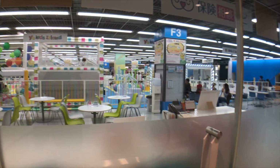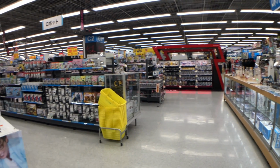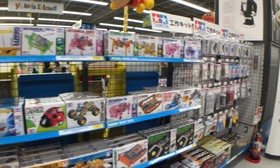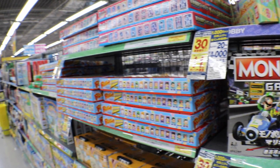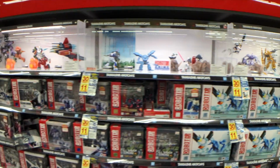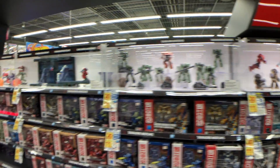Don't be surprised by the kids play area, because what we're looking for is behind there. I was greeted with a full section of arcades, toys, educational toys, and robotic sets. They even had a pretty cool selection of board games. Much like Big Camera, they had a pretty interesting selection of Robot Spirits as well as Tamashii Nations.